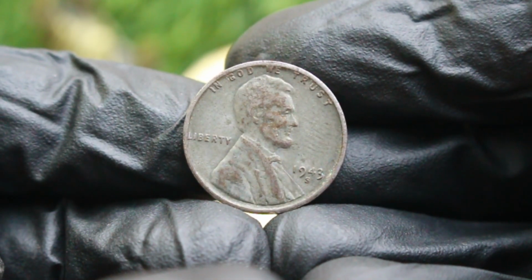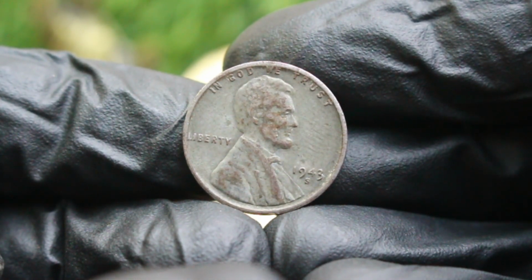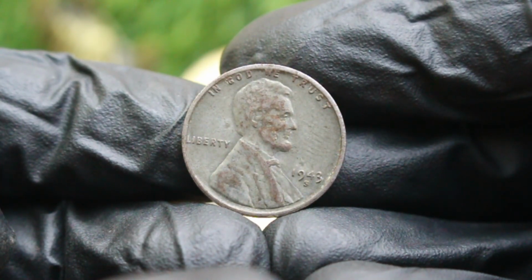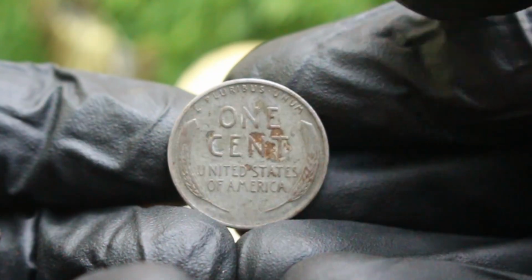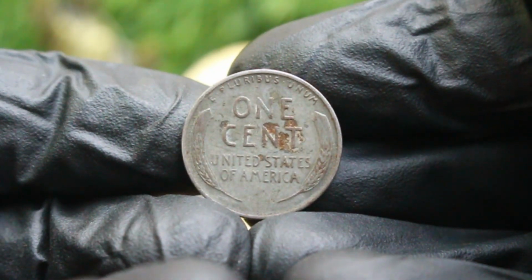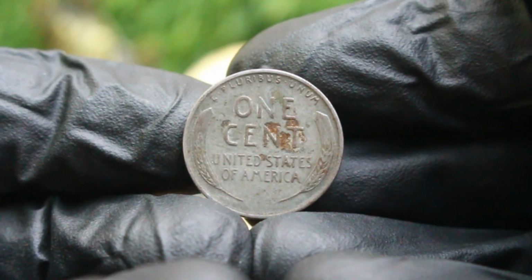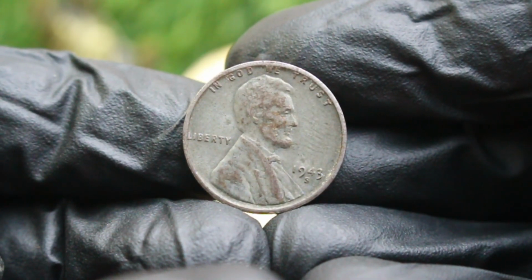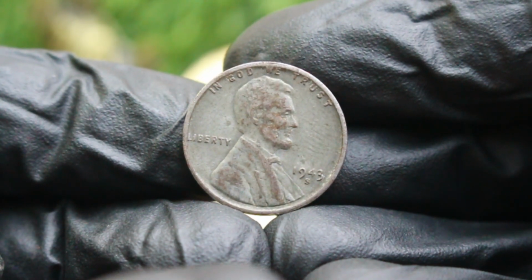In 1943, the United States Mint faced the challenge of conserving copper for the war effort during World War II. This led to the unprecedented production of pennies made from zinc-coated steel instead of copper. The switch was necessary because copper was in high demand for ammunition and other military applications, and the mint had to innovate to keep producing pennies.